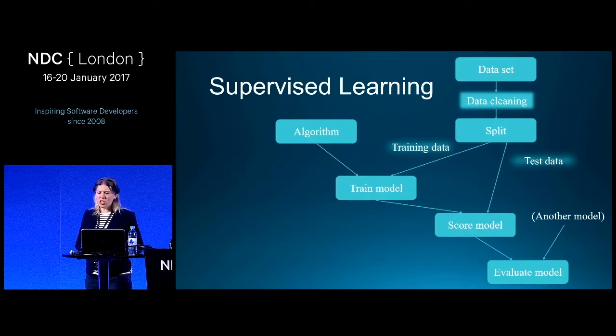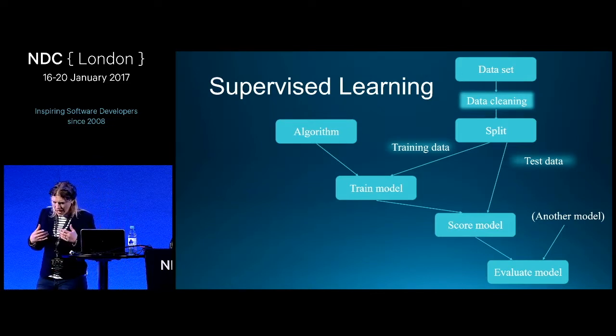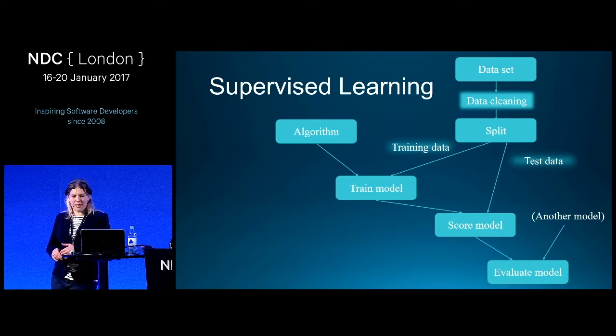All right. So let me just talk really briefly about, okay, so I have this problem I want to solve. How might I do that? Here's one way to solve a supervised learning problem. You would use supervised learning when you have historical data and you want to make predictions about future data. And so the first thing you'd need to do in Azure Machine Learning is wire up something that could look like this.